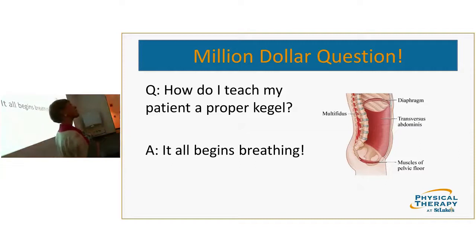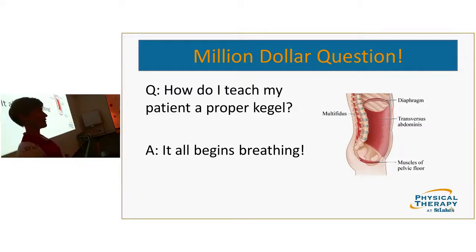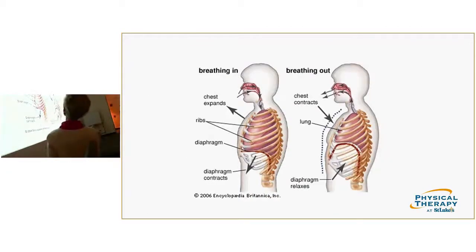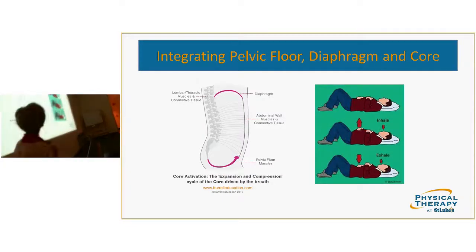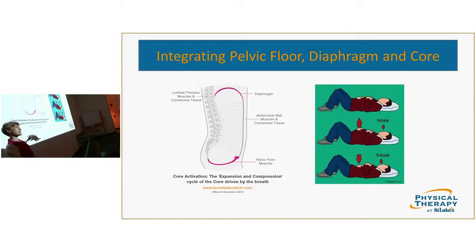Now, we want to incorporate breathing. Remember what we said about those diaphragms. We've got our thoracic diaphragm, and now you're working your pelvic diaphragm. So you want to add breath into this. And there is a picture. If you notice, as the upper diaphragm is elevating, so is the lower diaphragm. This is like a pistoning system that's happening in our thoracic and abdominal cavities. As the upper diaphragm goes up, the pelvic floor goes up. As the upper diaphragm goes down, the pelvic floor goes down.